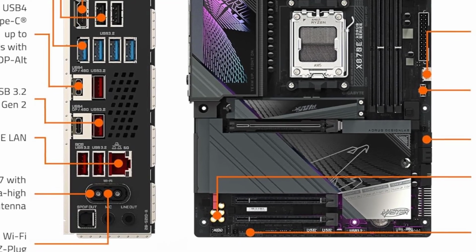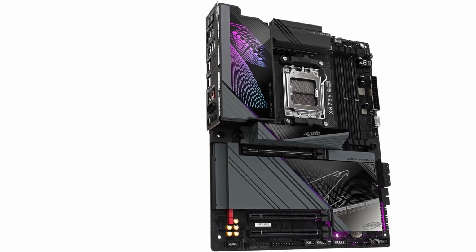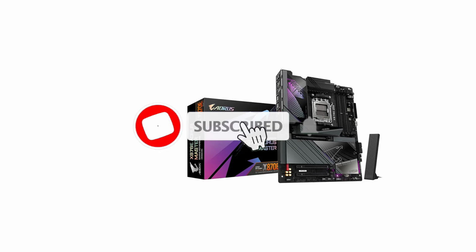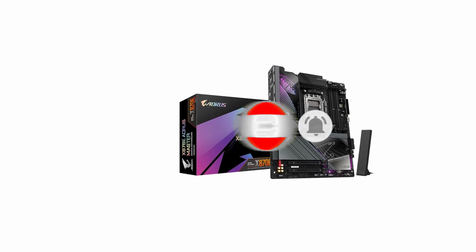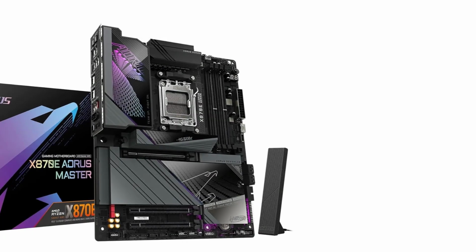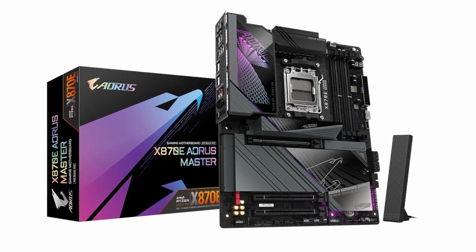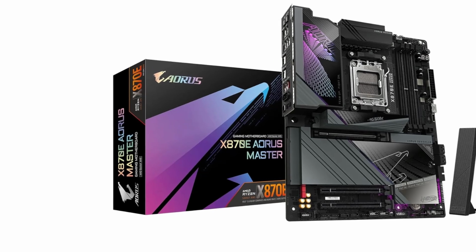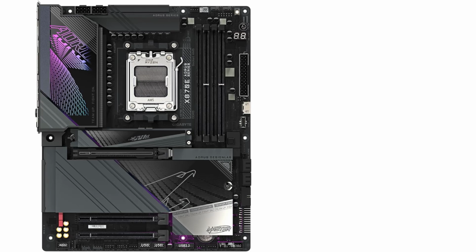It supports up to DDR5-8600 and has AI overclocking to find the best settings for your specific hardware configuration. You get 4 M.2 NVMe SSD slots, with 3 of them being PCIe 5.0, plus tons of USB ports, including 2 USB 4.0 with 40 gigabits per second, 1 USB-A 3.2 Gen 2, 4 USB-A 3.2 Gen 1, and 2 USB-A 2.0. Rounding out the connectivity, you get Wi-Fi 7, Bluetooth 5.4, and 5 GbE networking.